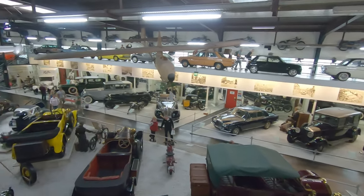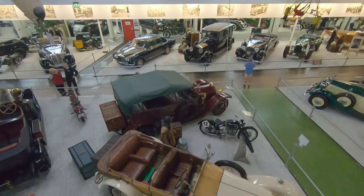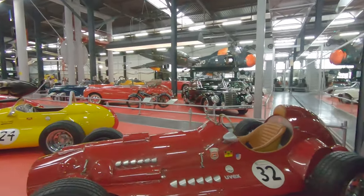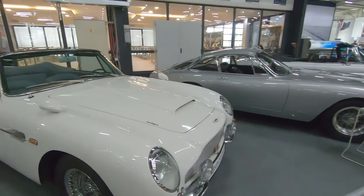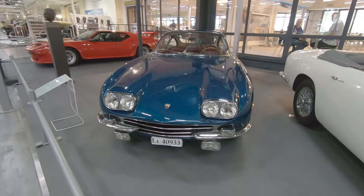There are over 300 vintage cars from all eras on display. On the website, they state the exhibition represents almost anything that has travelled on wheels around the world. Well, they're not wrong. The collection is wonderful and well maintained. Whether you like cars, planes, trains, or even agricultural vehicles, there is something here for you.